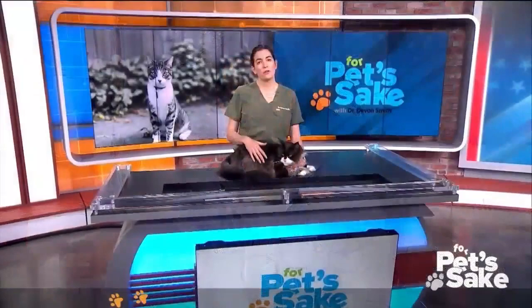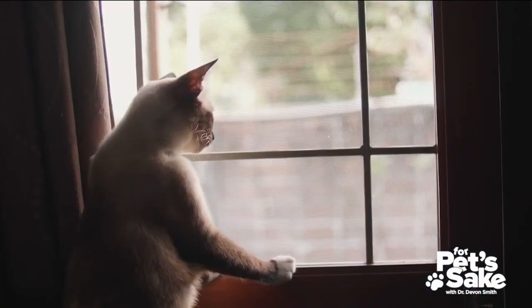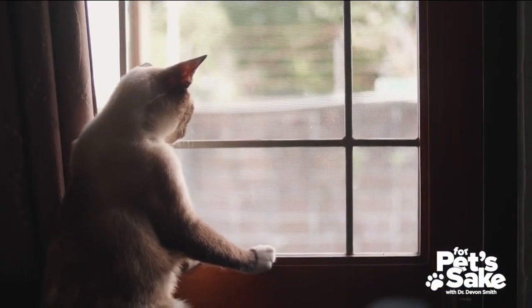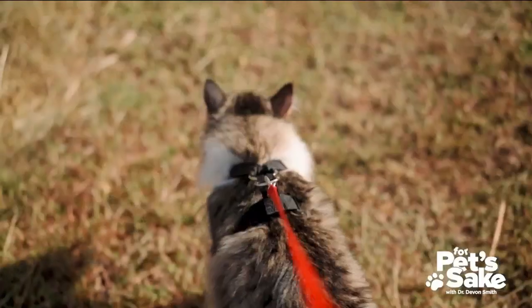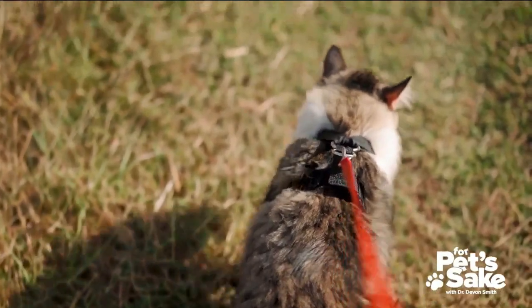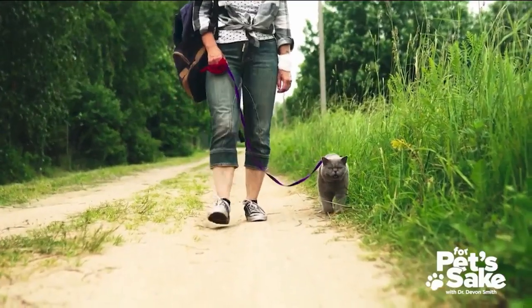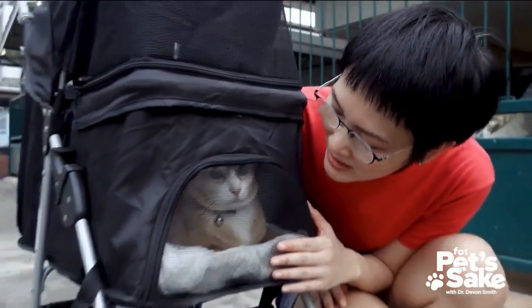Let's take a look. If you have a cat like Bruce here, you might have noticed that your cat loves sitting in windows and watching the great outdoors. Now, if you want to get adventurous with your kitty, there are mainly two ways that you can safely allow them to experience the outside world. The first option would be to use a cat harness and leash and to allow them to walk around and explore outside with you. The second option would be a pet stroller, which might allow you to take your cat on walks outside.